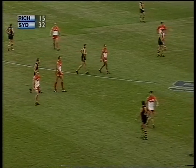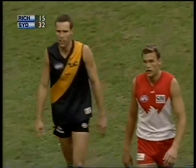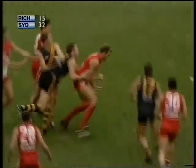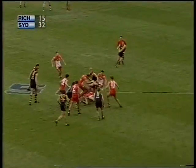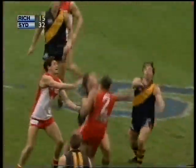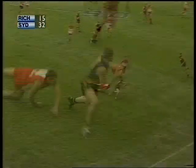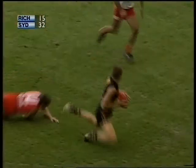So the Tigers just tightened the screws a little bit in the last few minutes of the quarter. If they could pinch another one here, they'd go into quarter time. Well, not quite back on level terms, but right back in the game. Daffy over the top. Altons just hurled it out. Campbell well wrapped up, and he also hurled it out. Bowden also finding it difficult to get loose hands.